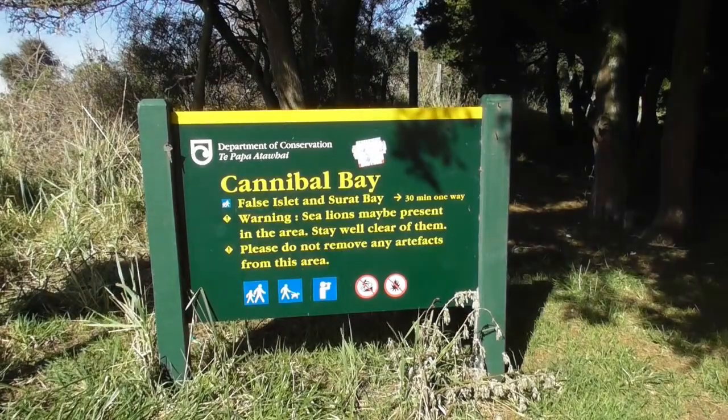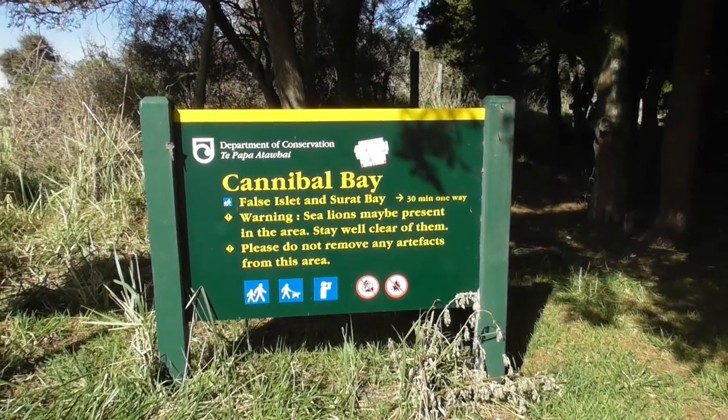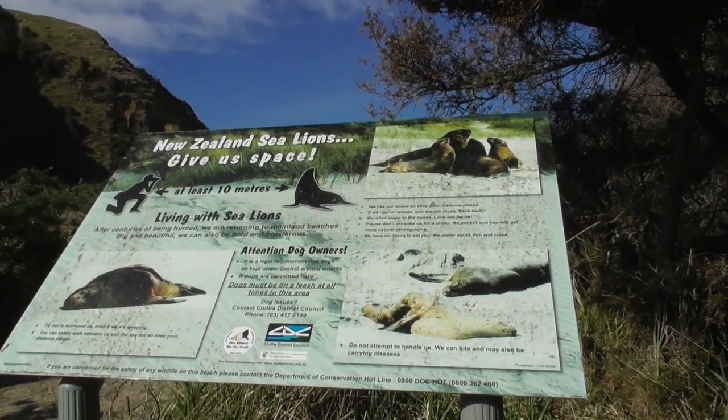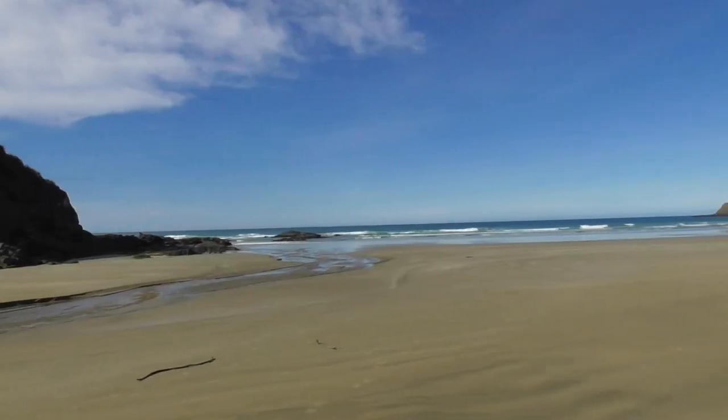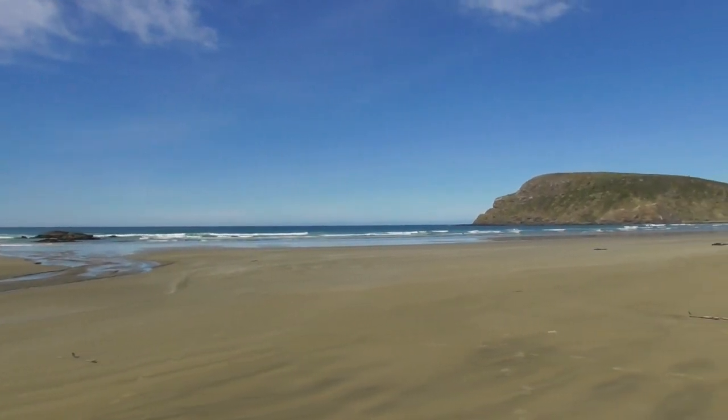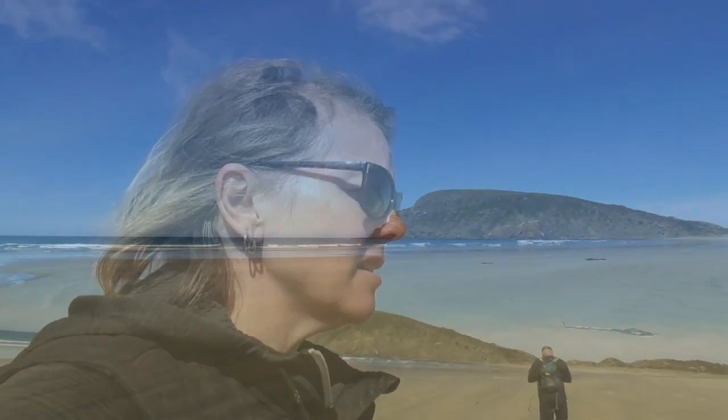So we've taken a drive out to Cannibal Bay. Now, how did it get its name, you may be wondering? Pretty self-explanatory really. An early surveyor came through and found some human remains, and although it cannot be confirmed, it definitely had a reputation for cannibalism in the area, so hence Cannibal Bay. But what a beautiful spot, apart from the name.